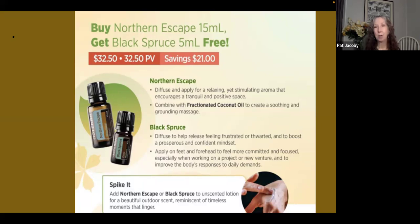We can also use the Northern Escape for a soothing massage, or even just to massage into tense shoulders. You can do that to yourself or massage your feet with it. You can use the Black Spruce in the same way.